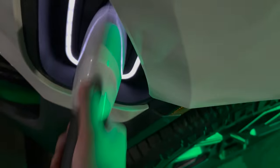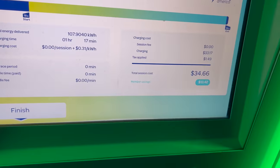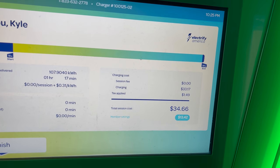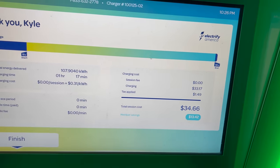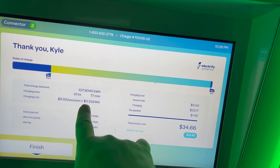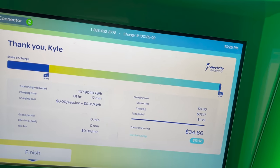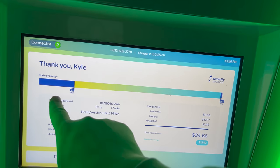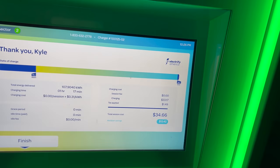So let's stop this. The Rivian shows that it's faulting out, but it should let me pull this out. Yes, we can throw this back here. Here are some details. I saved $13 for my $4 a month charging membership. So that's worth it. You should just do that even for one charging session. And 31 cents a kilowatt hour, 107.9040 kilowatt hours delivered. 1 hour, 17 minutes to pull it from 18 to 99. That is the most out of spec trip ever, isn't it?